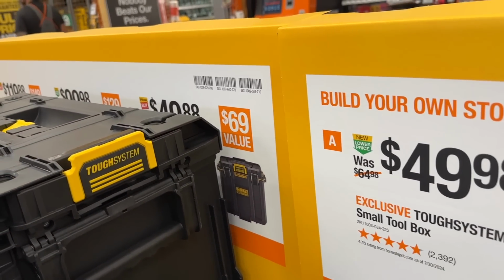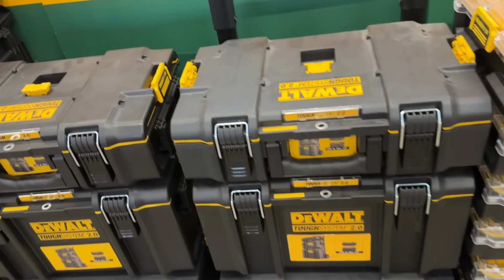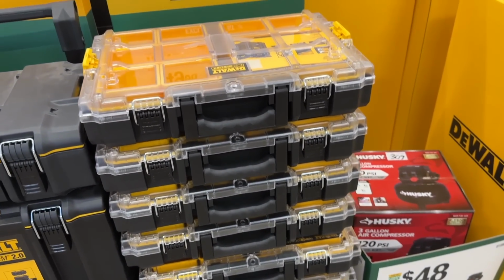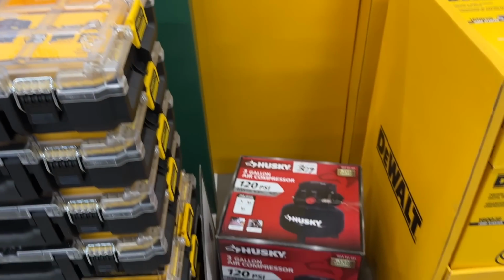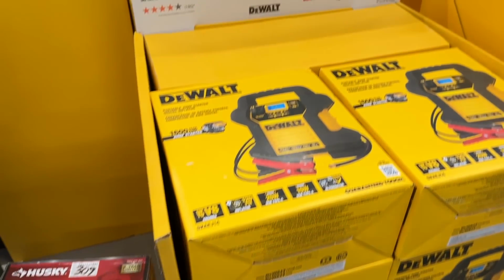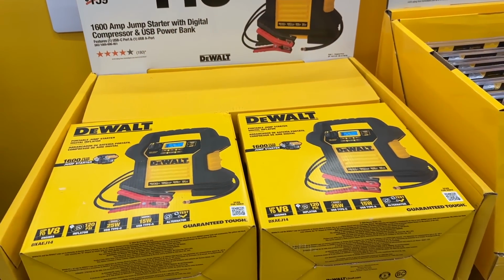Get some good deals for that. DeWalt does a great job, and their Tough System's really good. So it's going to definitely do a good job for you there. It's nice to kind of all fit in there so you can break it apart if you need to. Then they even have the organizer as well here. Then we have just a little Husky item if you need a little pancake option. And the power bank here for DeWalt.